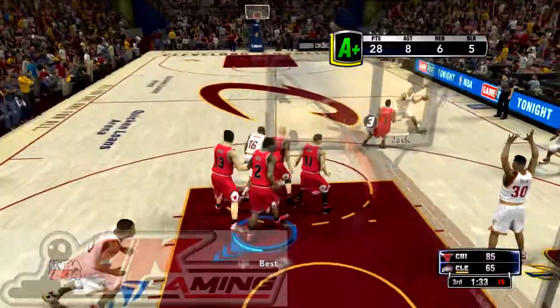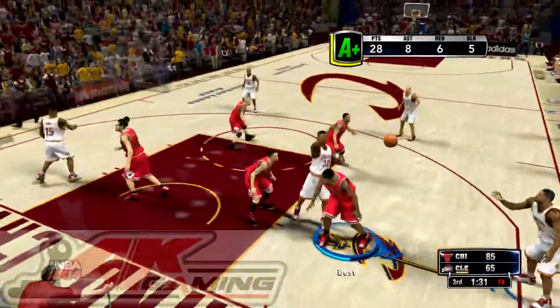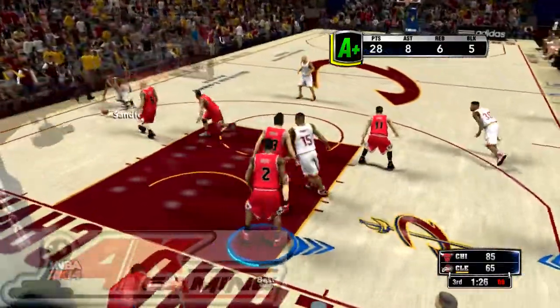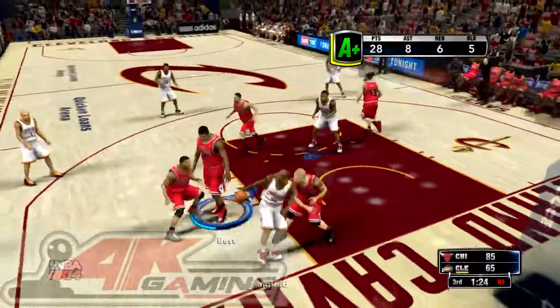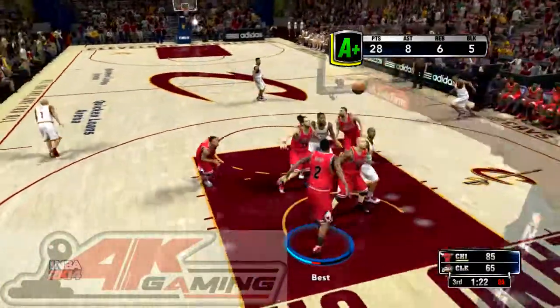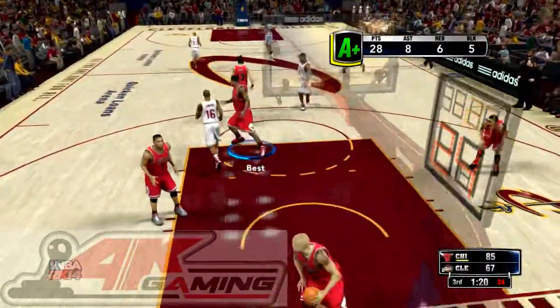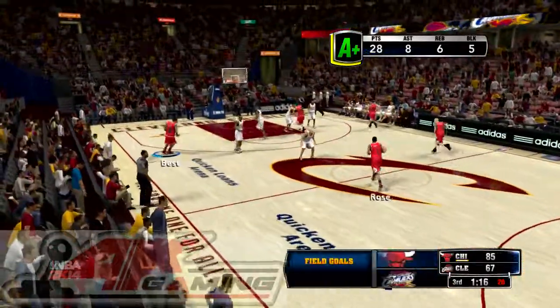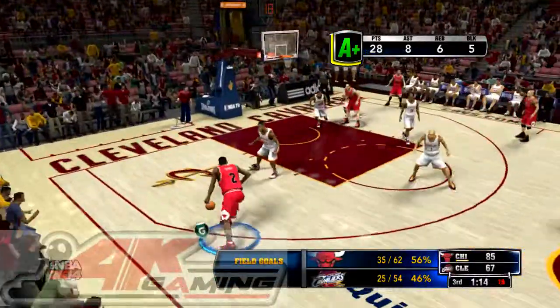The kick out to Jack. Felix. World Peace on the wing. Cleveland moving the ball around. Here's Sanford. And the layup ball. Well, every once in a while, he'll show us some pretty good moves around the hoop. On the pass to Best.